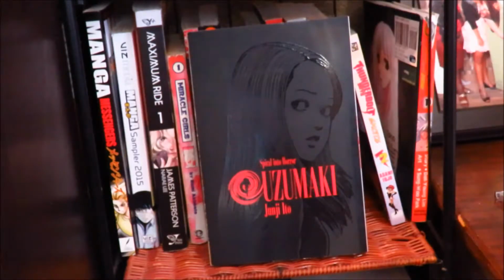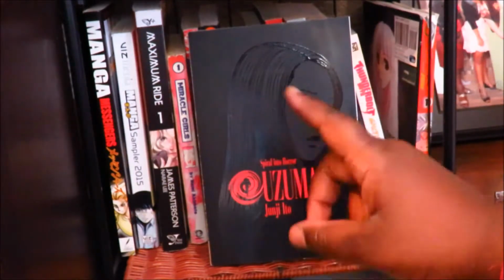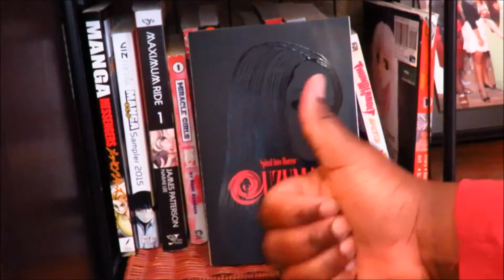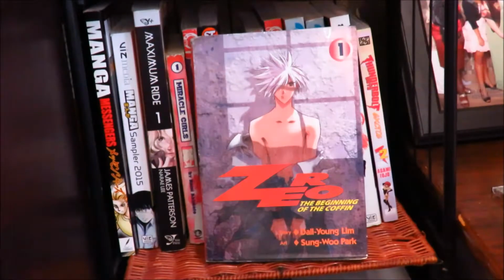Spiral into Horror Uzumaki by Junji Ito. Funnily enough, my sister actually got this for me. She opened it up and was like, this looks creepy and disturbing. Deja, I think you might like to read this. She was right. Thunderbolt Boys Excite by Asami Tojo Volume 2. And last but definitely not least is Zero, the Beginning of the Coffin by Dalion Lim and Sungwoo Park.